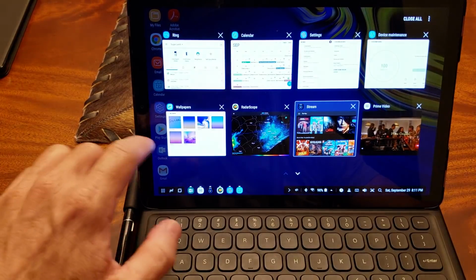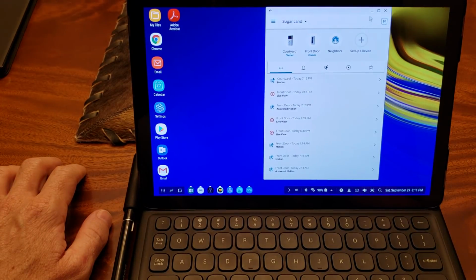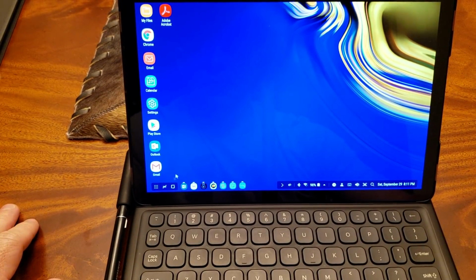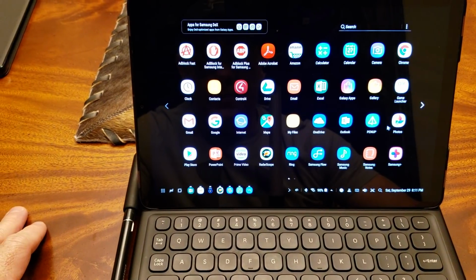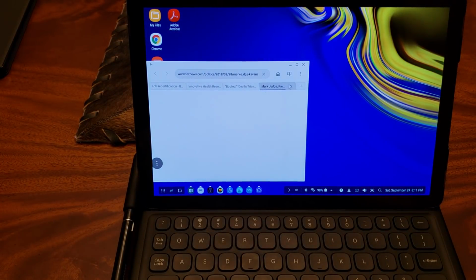Okay, so let's say I want to get out of this. I really have not played with this much. Let's just say I want to go back to Ring, and it's giving me trouble. So there it is. One of the things I've identified as an issue in Dex mode is the Samsung Internet page, or the app itself. So let's find that real quick. Let's go to Internet.